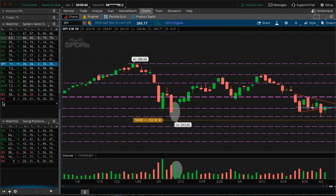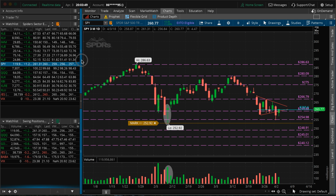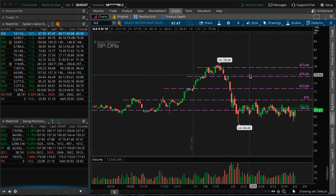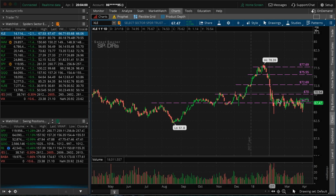Now, the next thing I want to do is cover the sectors in the S&P 500. Today the biggest mover was energy, but energy is not really doing anything. It's not a sector we pay attention to right now, because if you look at the last 2 months, it hasn't literally done anything.